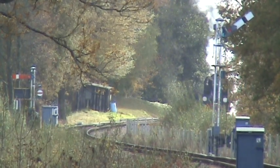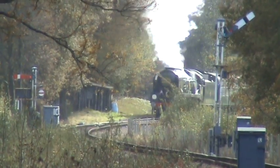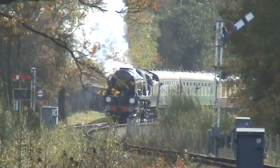Carrying Golden Arrow regalia, Bulleid Battle of Britain No. 34059 Sir Archibald Sinclair passes Horsted House Farm Crossing at the head of the 12:43 p.m. Sheffield Park to Kingscote service.